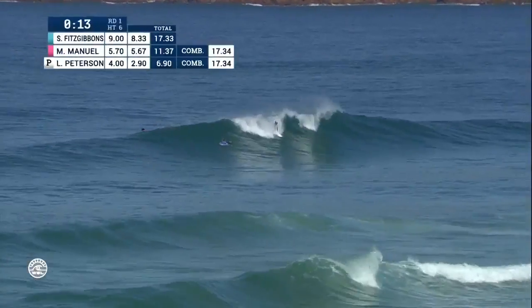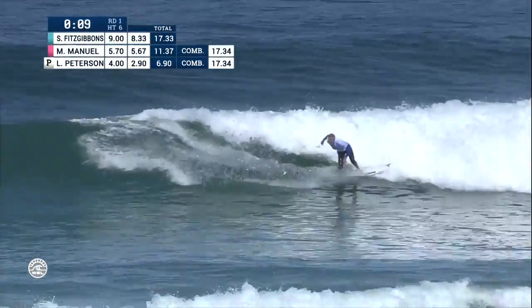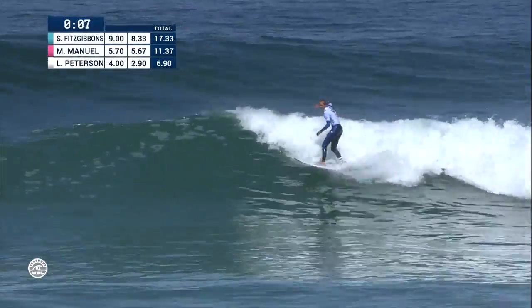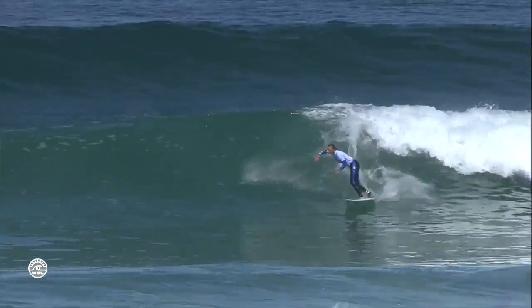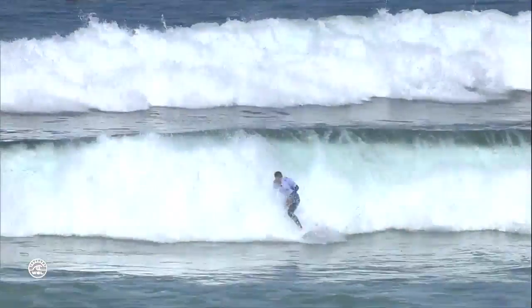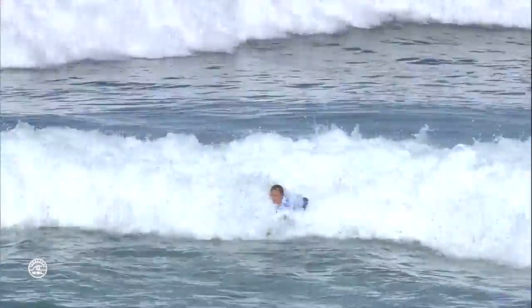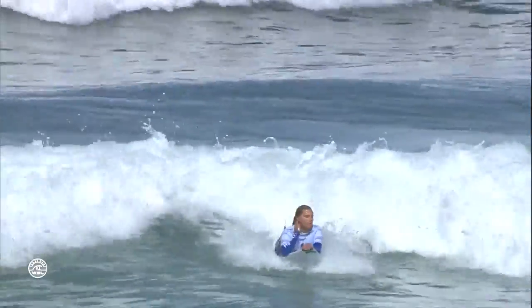But first we're going to watch Lakey Peterson here as she drops into this clean right-hander. Has to start this wave with a bit of a cutback, but now as it sets up and starts to seeping up, we've seen her do some pretty exciting moves in her career. Not going to happen there. She's going to call it a heat. So she will be up in round number 2.